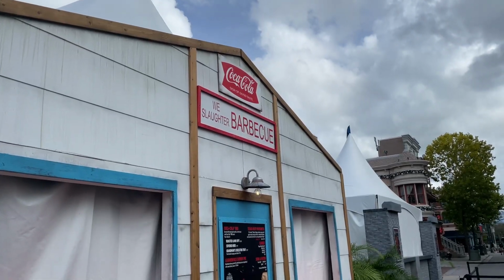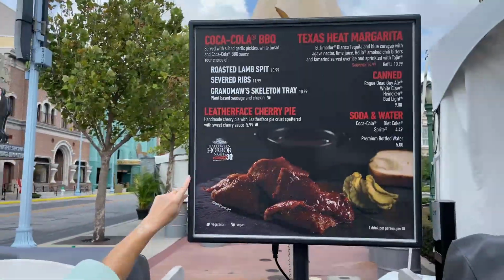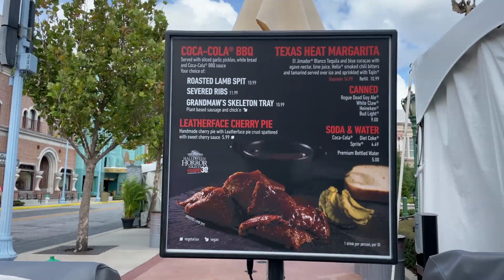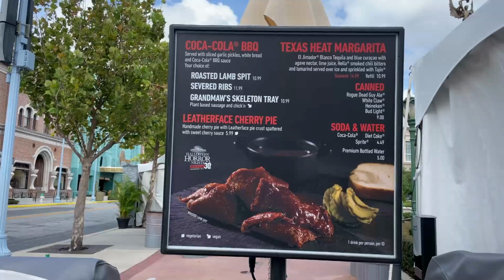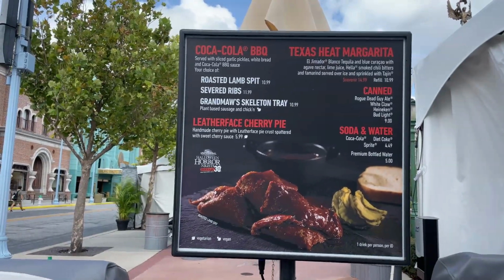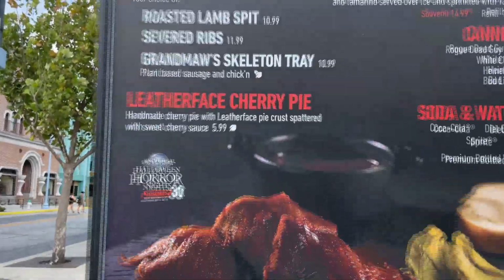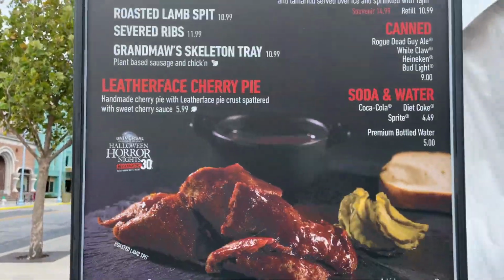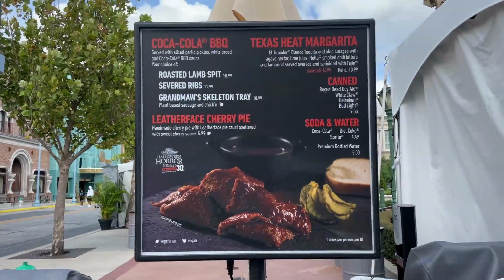So at the Wee Slaughter barbecue tent, look at this, Rhonda May. The Grandma Skeleton Tray. Grandma's Skeleton Tray. Plant-based sausage and chicken. Leatherface cherry pie though, I love a cherry pie. Do I want a Leatherface cherry pie? I think I do.